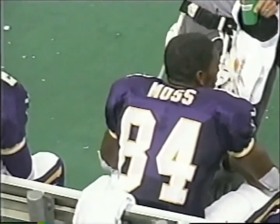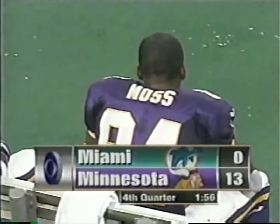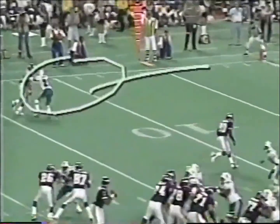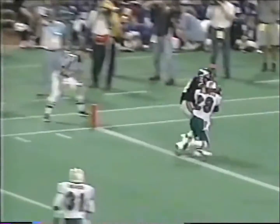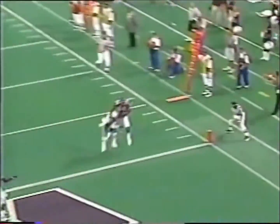As Dante Culpepper throws his first career touchdown pass. 13-0 Minnesota. And all of that yelling and screaming by Randy Moss has paid off. Well, this is a gutsy call. It's a gutsy throw. That ball was almost intercepted. I mean, I still think it was a gambling, courageous, almost reckless call. But that's why I'm up here talking about it. The guys with the nerve are down there calling the plays.